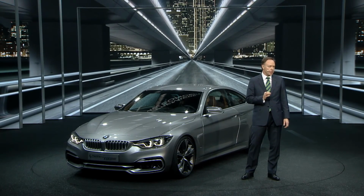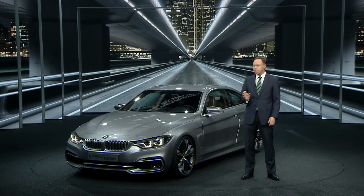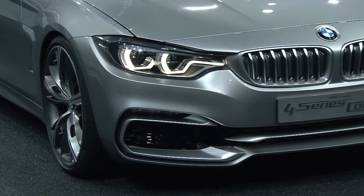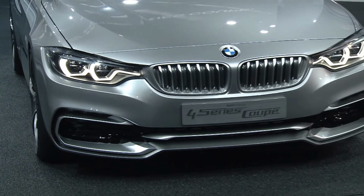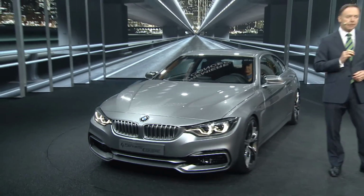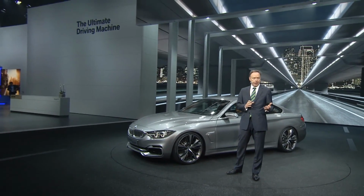Now, the birth of the Concept 4 Series brings with it new interpretations of BMW's iconic design language. At the front, you can see the kidney grille is closed off to enhance aerodynamics, and the Corona headlamps are hexagonal LEDs, visually connecting the lights and the kidney grille both day and night.